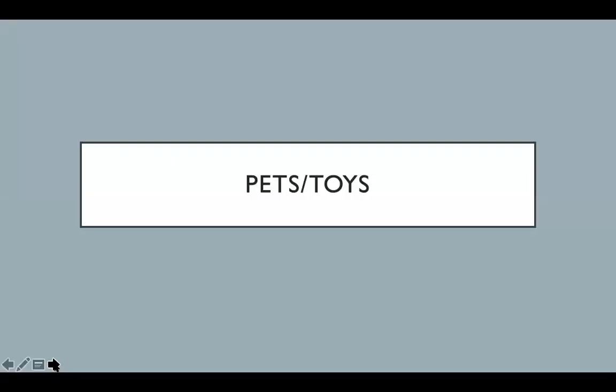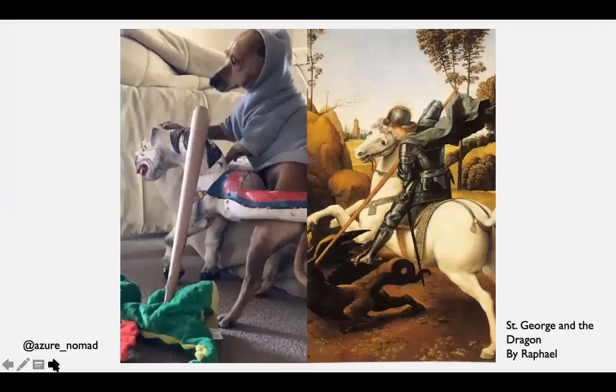So another way that people added a humorous element to their painting recreations is by using their pets or toys around their house, to get animals or to recreate people or to just add an element of humor to the picture. So we're going to look at a couple of examples of those. This one combines both. It has both a pet and some toys in it.